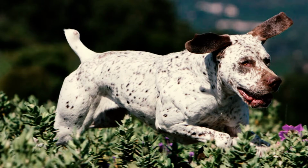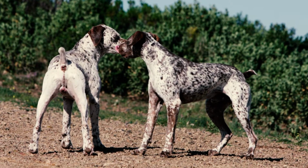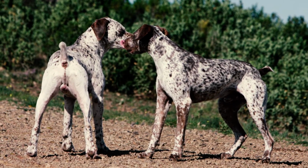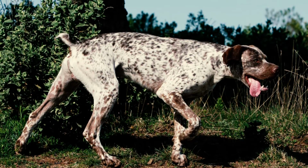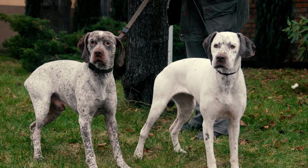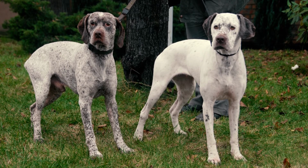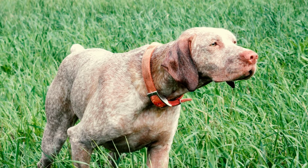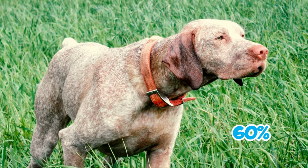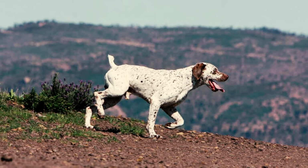Number 9. Bourbonnais Pointer. The Bourbonnais Pointer, a French hunting gem, boasts a fascinating story when it comes to their tails. Unlike some breeds with a guaranteed bobtail gene, these pointers exhibit a delightful range of tail lengths: full wags, perky nubs, and even completely tailless. But what drives this intriguing variation? Data on Bourbonnais Pointer tail lengths is a bit scarce, but estimates suggest around 60% are born with natural bobtails. The remaining 40% have full tails, adding to the breed's diversity.